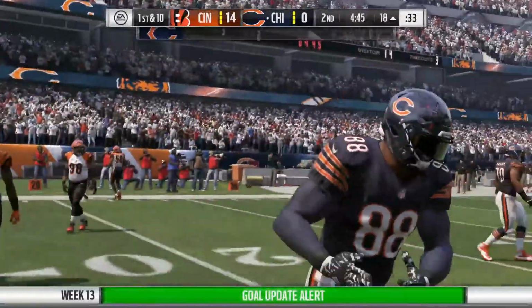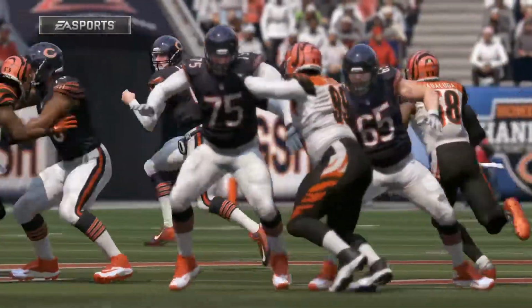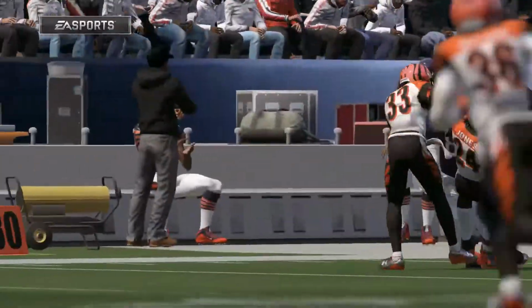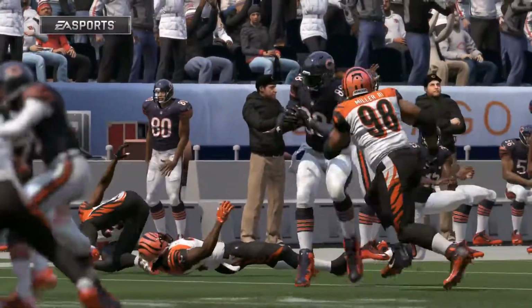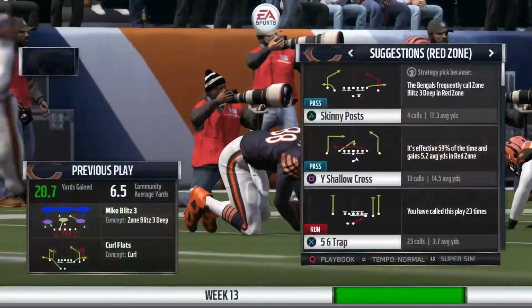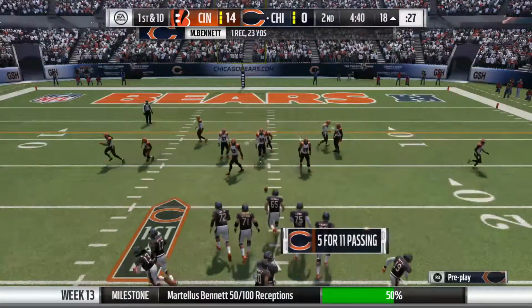We talk about mobility on quarterbacks all the time. Here's where it really pays off. Able to move, evade, and is accurate throwing on the run and picking up a 1st down. So the offense has it 1st and 10.